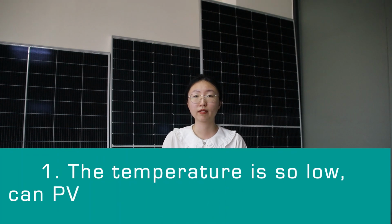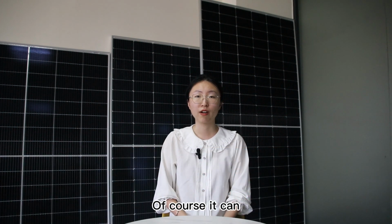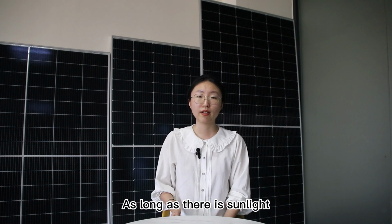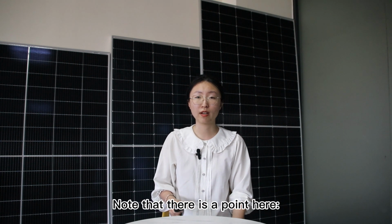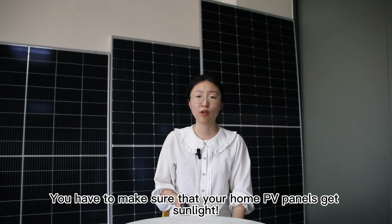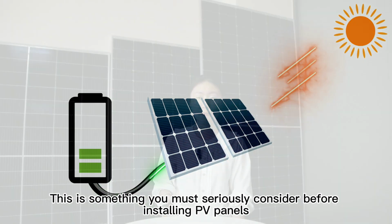The first point, the temperature is so low. Can PV panels generate electricity? Of course it can. Solar photovoltaic power generation is the conversion of light energy into electricity, not heat energy. As long as there is sunlight, PV panels can generate electricity throughout the year. Note that there is a point here. There must be sunlight. You have to make sure that your home PV panels get sunlight. This is something you must seriously consider before installing PV panels.